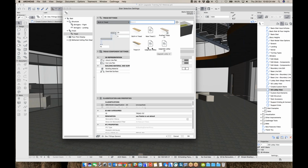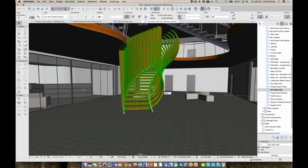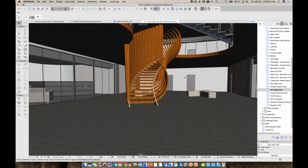Now there are two of them here, pretty much the same. The original one, the one that I made, was the upgrade training lobby, and then we've just adapted it slightly to make it a little bit more interesting. You can choose either one of those two. I'm going to choose the original one. So double click on it, then go OK. And now we have a stair that's slightly more out there. Very difficult to do that in the old tools. So, you know, a bit of an extra few ticks here for the new ARCHICAD stair.